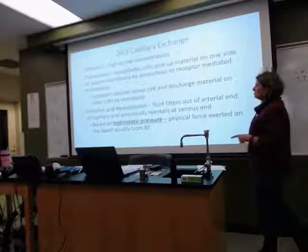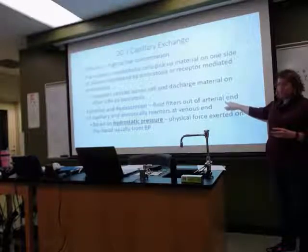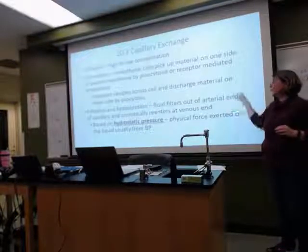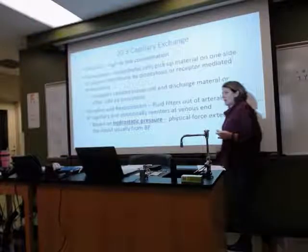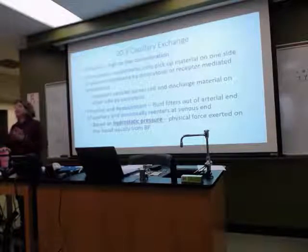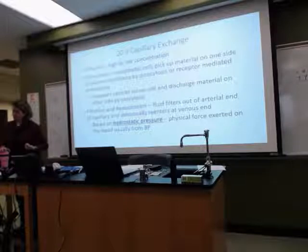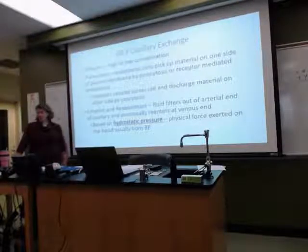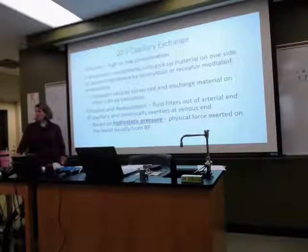The filtration and reabsorption. The fluid filters out, moves out on the arterial end of the capillary, and re-enters on the venous side. It is based on hydrostatic pressure. Pressure of the water. That is what hydrostatic means. It is a force on the liquids from blood pressure in the capillaries.